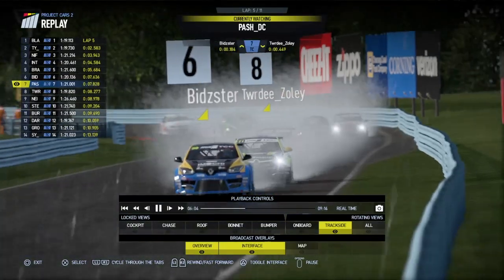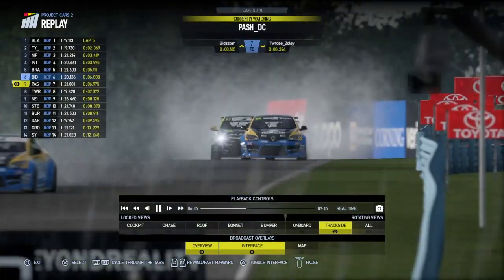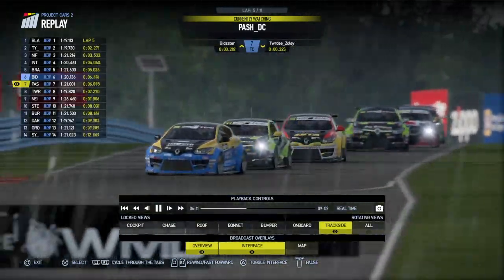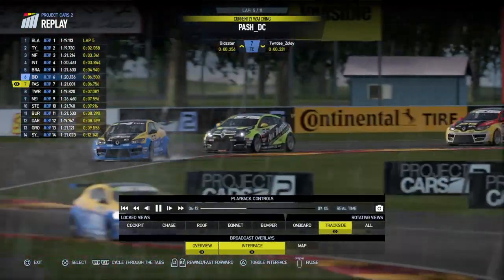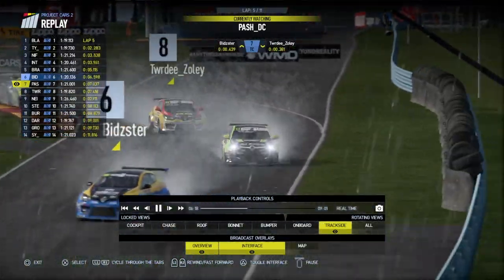Incredible. But now we've got Pash right behind Bidster. Bidster in 6th place, trying to gap these lot now, because he's thinking, oh my god, these guys are mad, let's run away. But he can't really do it with Pash on his tail. He's trying to though, through the chicane. Good line there from Bids and Pash.